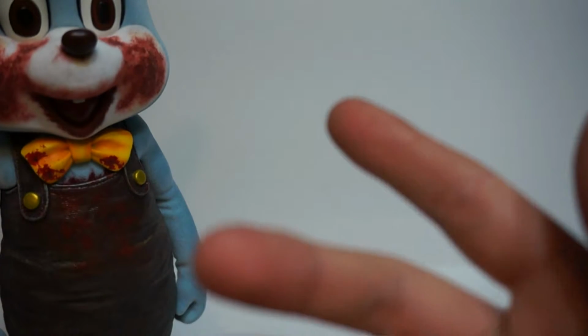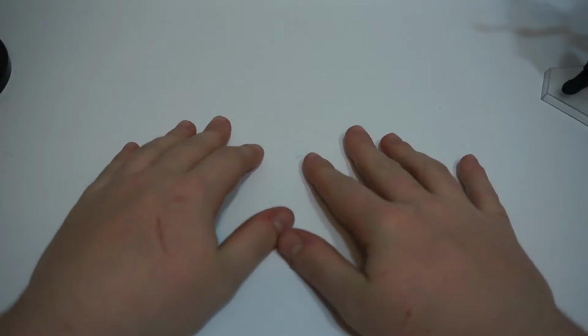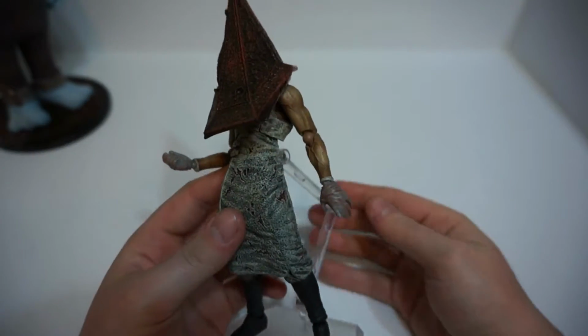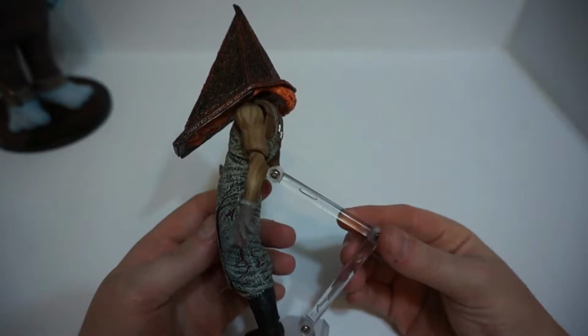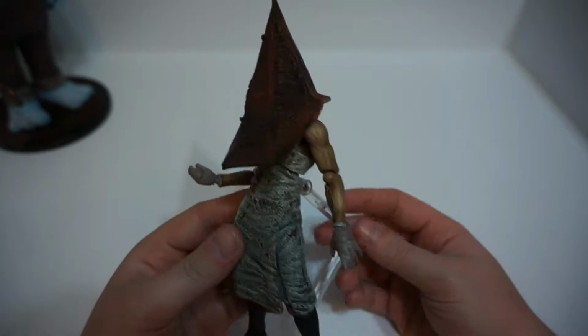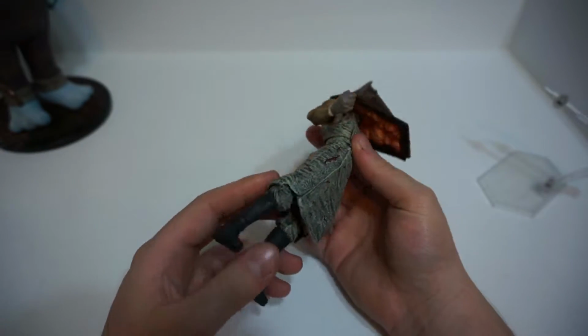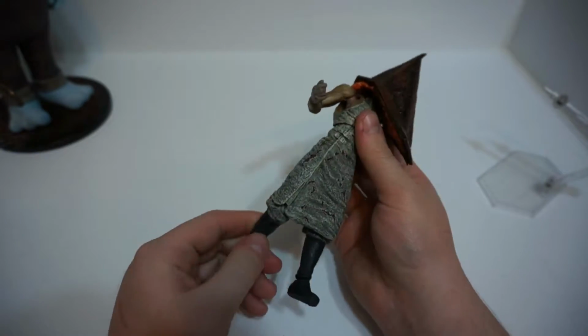But on to the main product, which is actually a Good Smile product, as you can tell from the thumbnail and from, well, the name of the video. It's Good Smile. Just like this guy right here. We don't have all of his parts. This is the Red Pyramid Figma figure from Good Smile Company. It is 100% posable. It's basically your action figure.